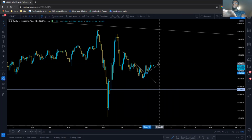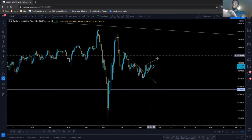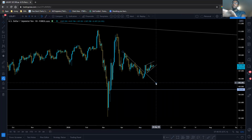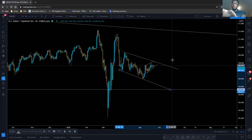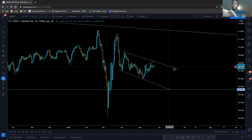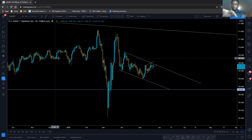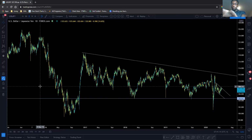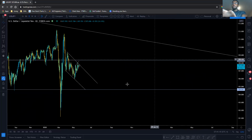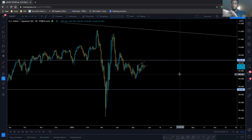So what I'm going to do, show that ascending channel. I would love for this to form, but this is not valid yet. So what I'm going to do is find a different area where price could reject in, like here. And so far it's looking perfect. So I want price to reject in that area. And that is a proper supply zone.